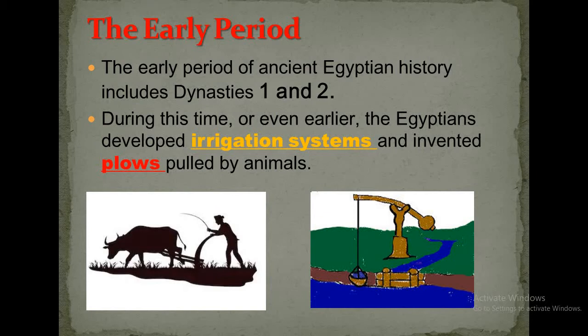The early period. The early period of ancient Egyptian history includes dynasties 1 and 2. During this time or even earlier, the Egyptians developed irrigation systems and invented plows pulled by animals. As you can see here in the picture, ancient Egyptians were very good farmers, and they knew how to domesticate and use animals for helping them with farming the crops and the soil. And they also invented a plow, as you can see in the second picture. This is a plow, which is a machine pulled by animals to bring the water from the river into the field, which was a very improved invention at this time.